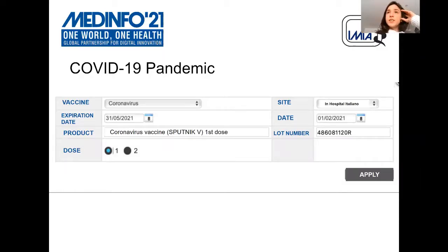With the COVID-19 pandemic, we were forced to add some changes to the initial project. We had to include and implement a special section to record the vaccine campaign within the hospital. We deployed a special button called Coronavirus Campaign, and this button leads to a modal where healthcare workers specify the details of the administered vaccine.